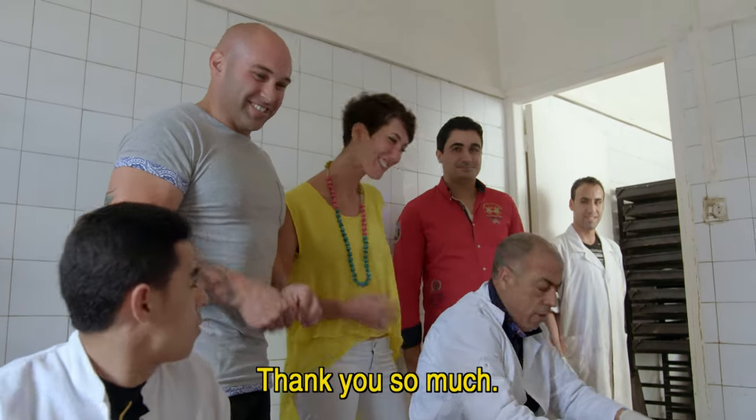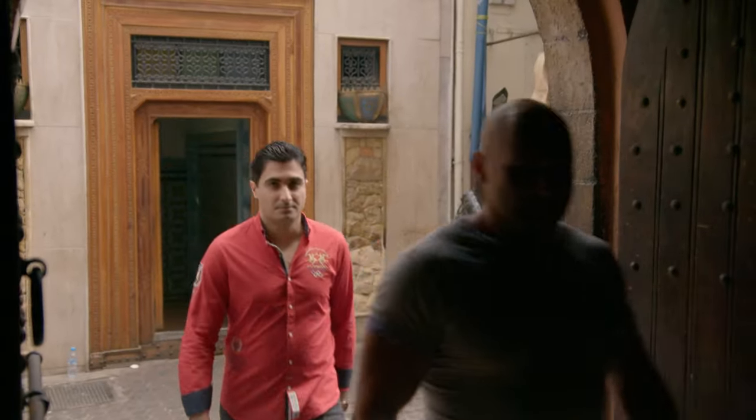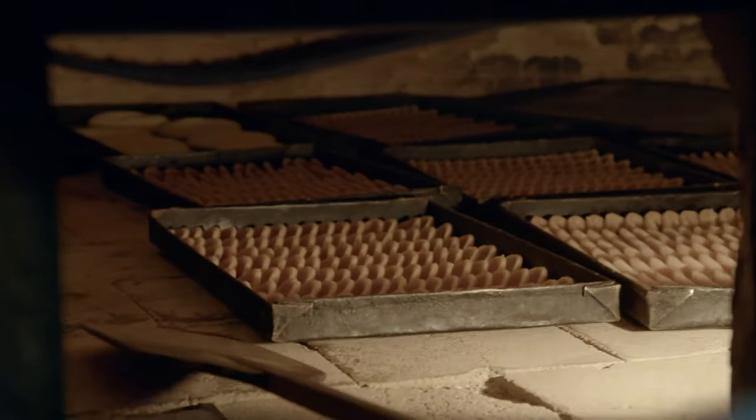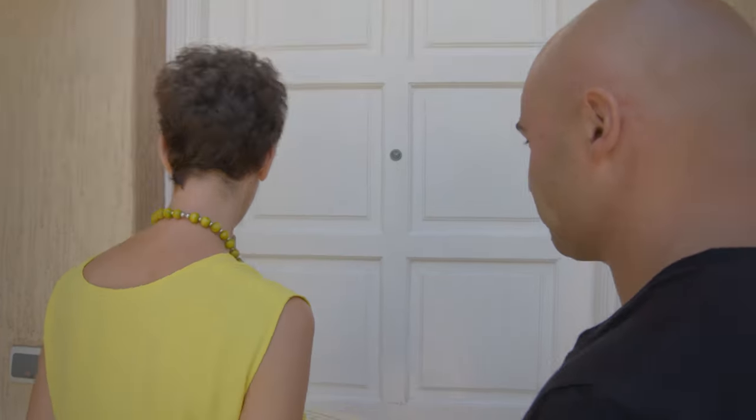Shukran, shukran. Across the alleyway from the shop is a public oven where the cornes de gazelle are baked until golden brown. The pastry shrinks during the process, allowing the filling to dominate. These, along with some other tasty treats, will definitely win me brownie points with Sophia's family.